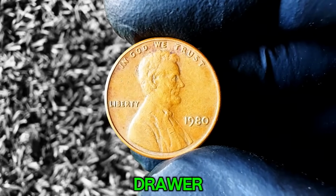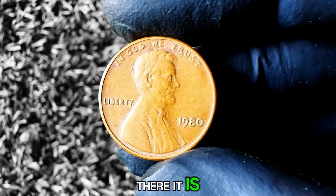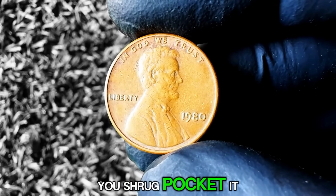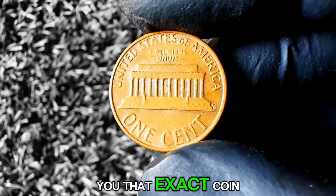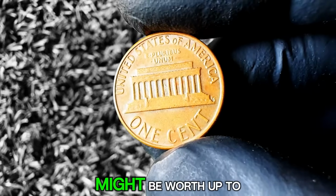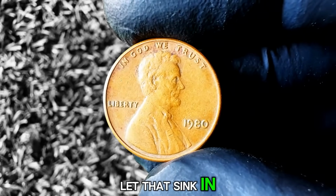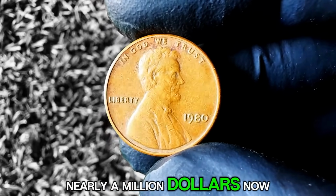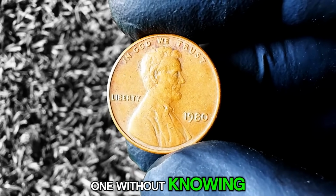You're cleaning out an old drawer, flipping through some dusty pennies you've ignored for years. Then, there it is, a 1980 Lincoln penny, no mint mark. You shrug, pocket it, maybe even consider tossing it. But what if I told you that exact coin, yes, that ordinary-looking 1980 Lincoln penny, might be worth up to $990,000 today? Let that sink in. One penny. Nearly $1 million. Now ask yourself, what if you've already spent one without knowing?